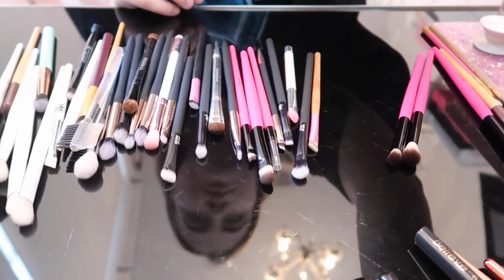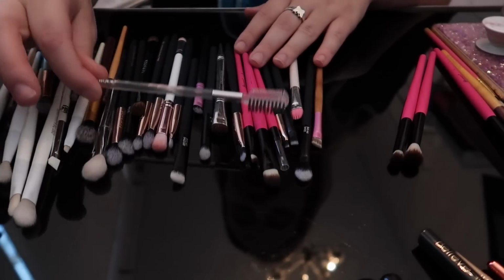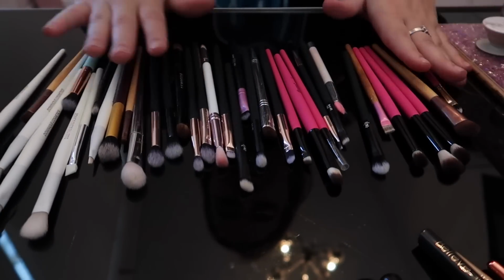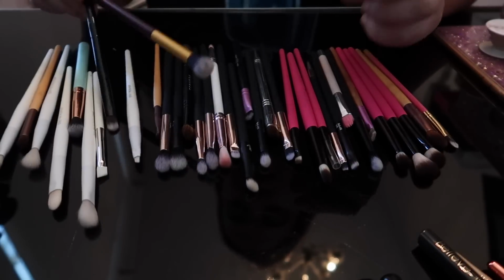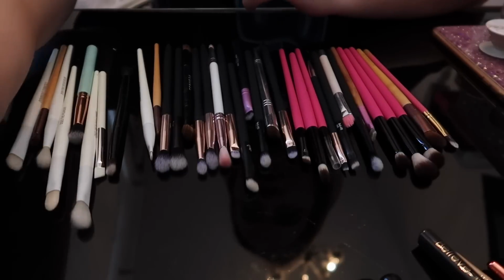I feel like we're too light. Hopefully that's a little better. Sorry for the weird lighting. This is a really old Clinique thing that I need to probably toss. Let's see here. Oh, here's another Real Techniques one that I can pass along. This one is Vegas Nay. I can pass that one along.